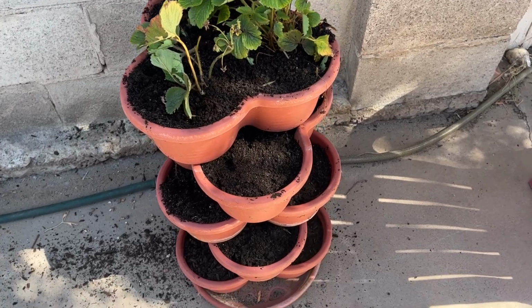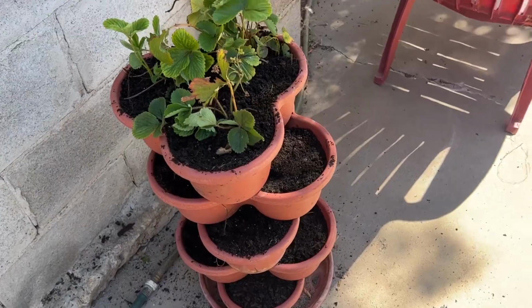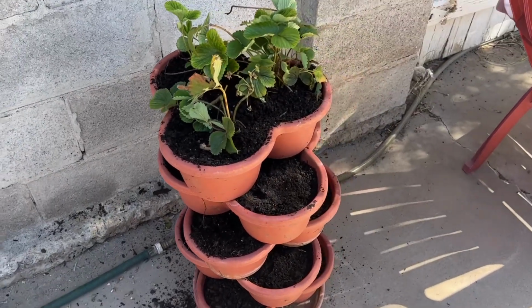That's what this pot is designed for. I planted lettuce in it and it didn't really work well. So let's see what happens.